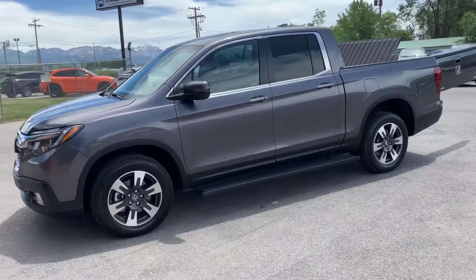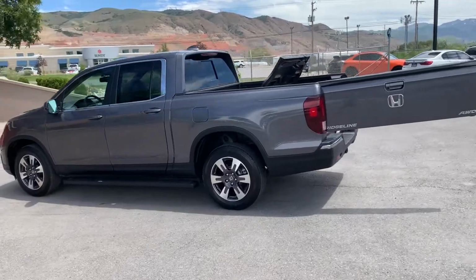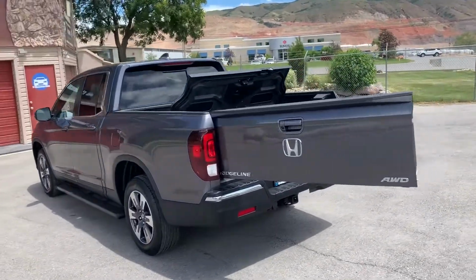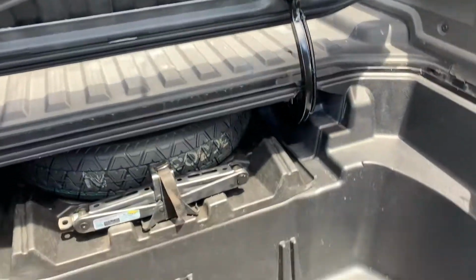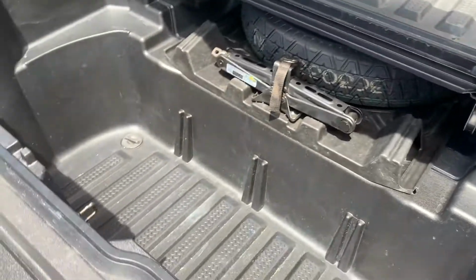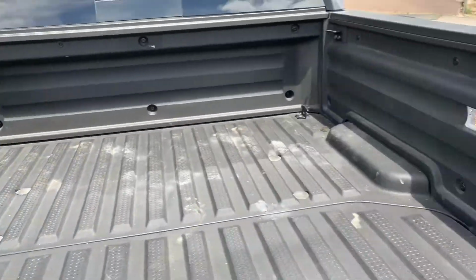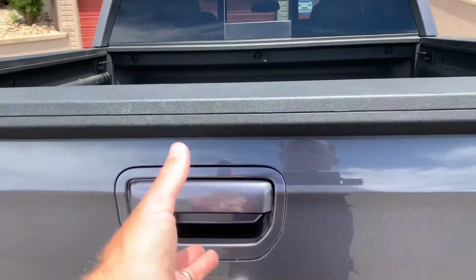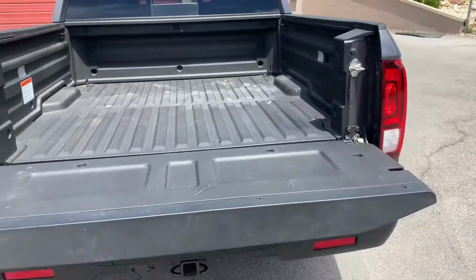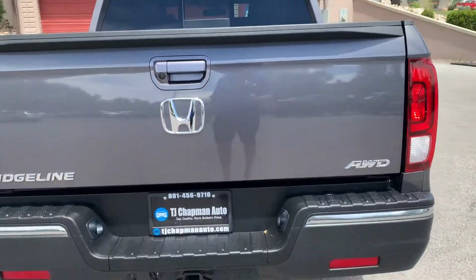This does have alloy wheels, fixed running boards. A lot of engineering thought has gone into this. As you can see, the tailgate can swing out or fold in. There's your spare tire, which is far more accessible than most trucks. It has a rust-resistant bed. Go ahead and close this up and show you. Now set it down like that. Very versatile. This one has a power sliding back window, a tow package.